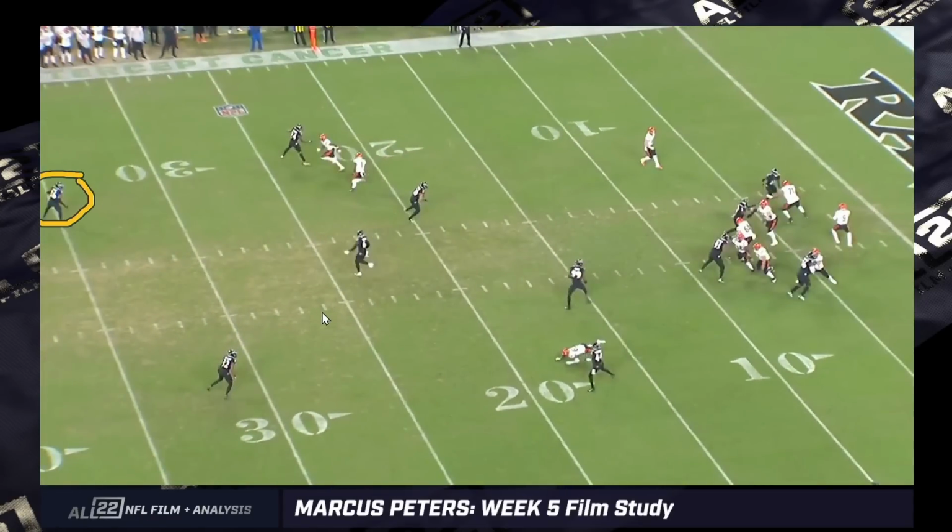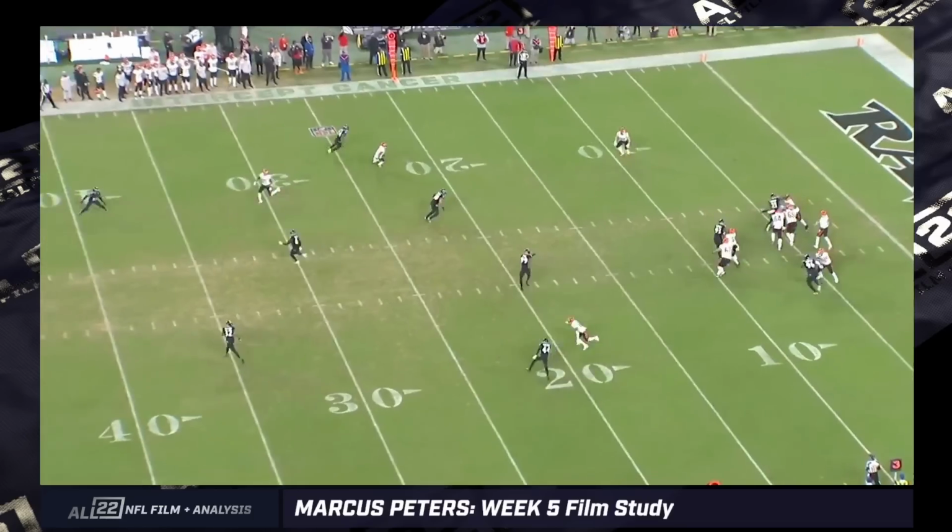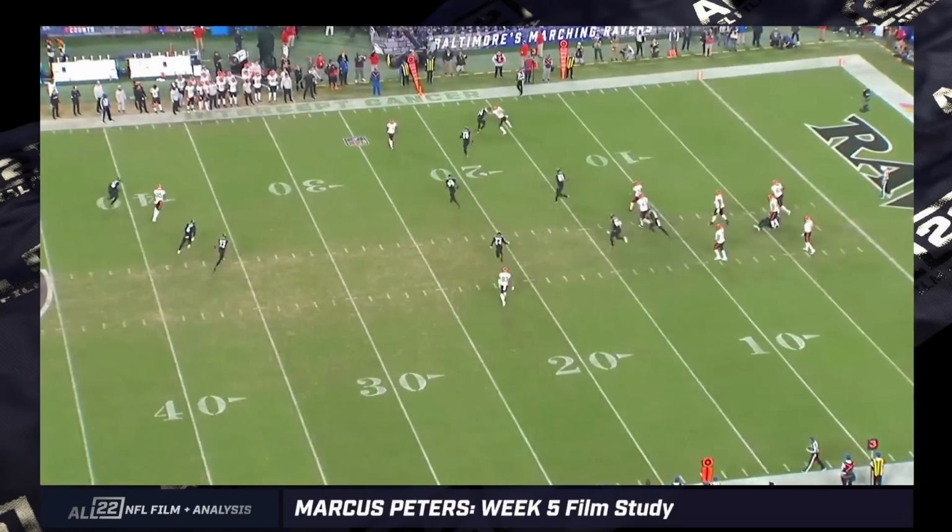It's another example of a Tampa 2 by the Ravens. Here's your Mike linebacker who will be running the pipe or between the hashes. Peters is your flat defender. Humphrey is your flat defender. We'll have a little bit to say about Humphrey. I mean, he's playing great. He's just not getting targeted.